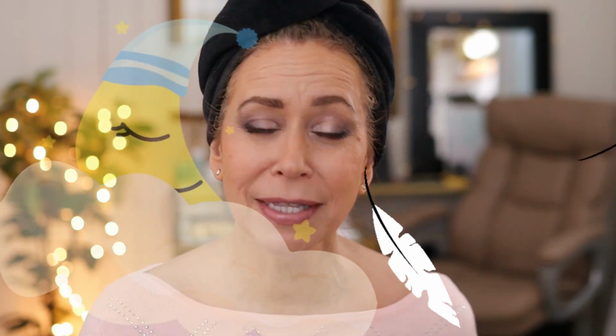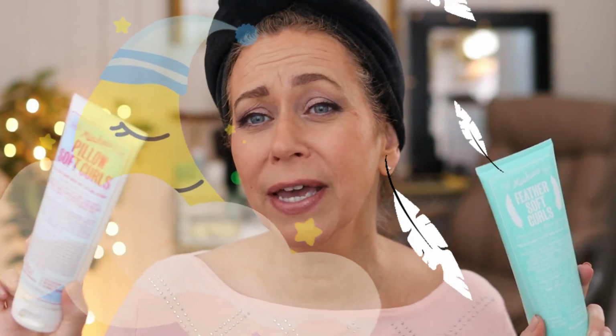I'm gonna do one side of Feather Soft, and the other side Pillow Soft. Pillow, feather, I mean, really, it's almost the same thing. I should have enough in here. This is what I do: if I like a product, I will use it and it'll be at the end, and I'll save it just in case. And I have all these just in cases, and then I never use them, so I'm gonna use it. I think I already need my hair to be trimmed.